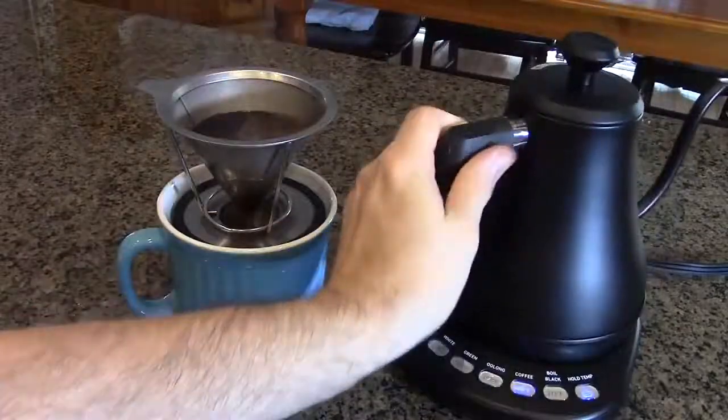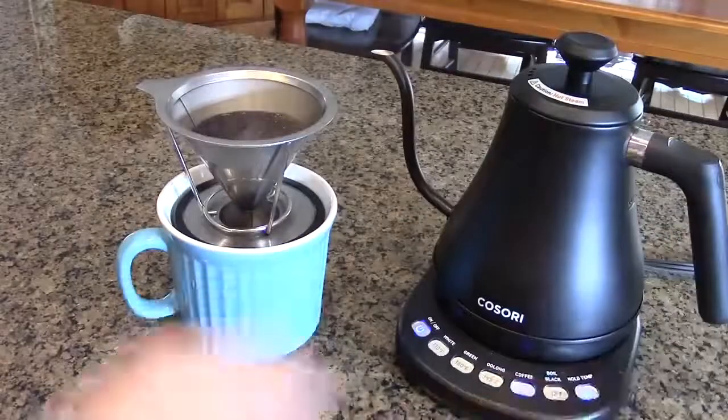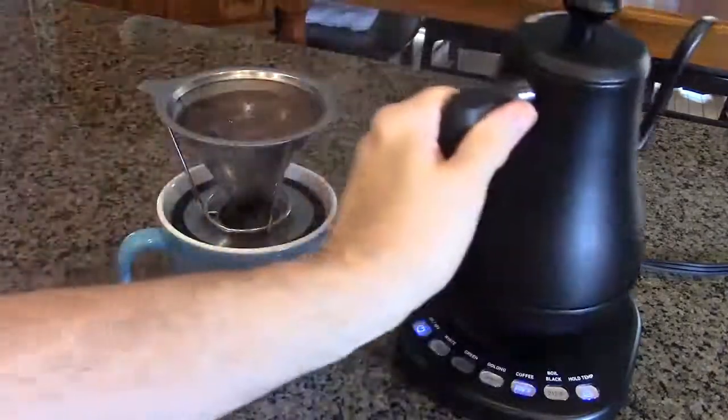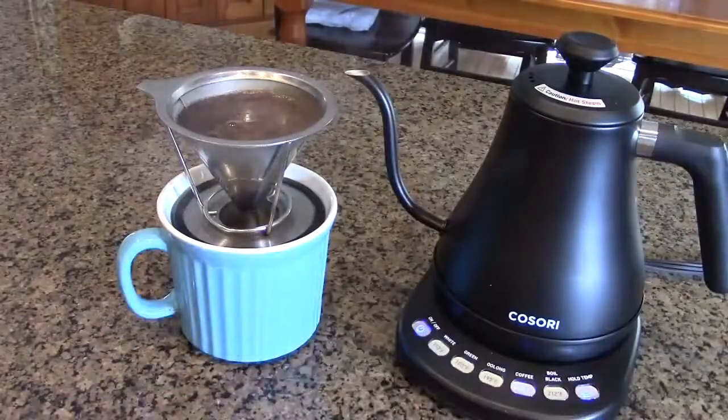Now I can put this back on here within 60 seconds, and it will maintain that temperature of 205 degrees Fahrenheit, which is the setting for coffee. Just so much easier to use. And the way this thing just cradles back on.